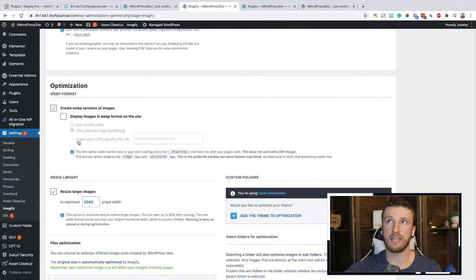WebP, that extension, if you will, is optimized for browsers. WebP is drastically reduced from a JPEG or a PNG or even a GIF. So that's typically my go-to when it comes to the image type on a website, just to make it nice and fast and smooth and make sure that the website is running as optimally as possible.